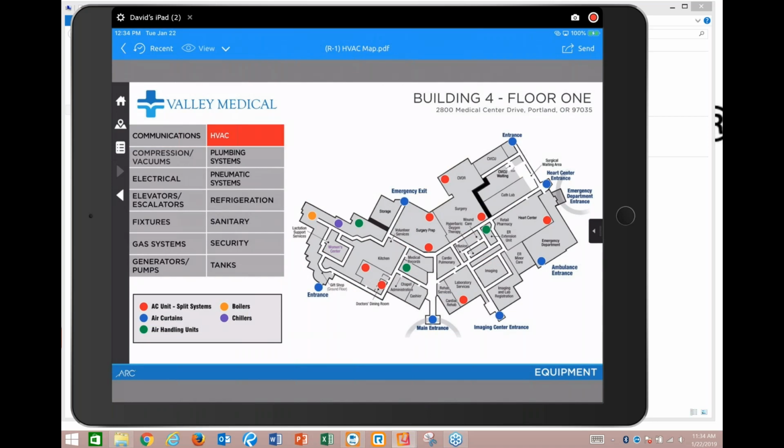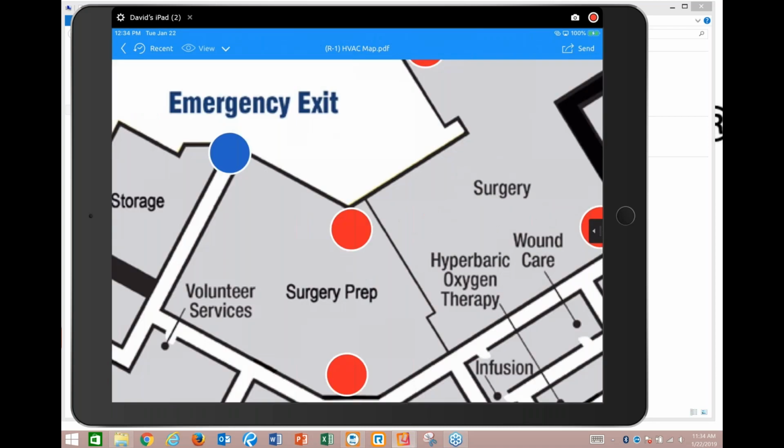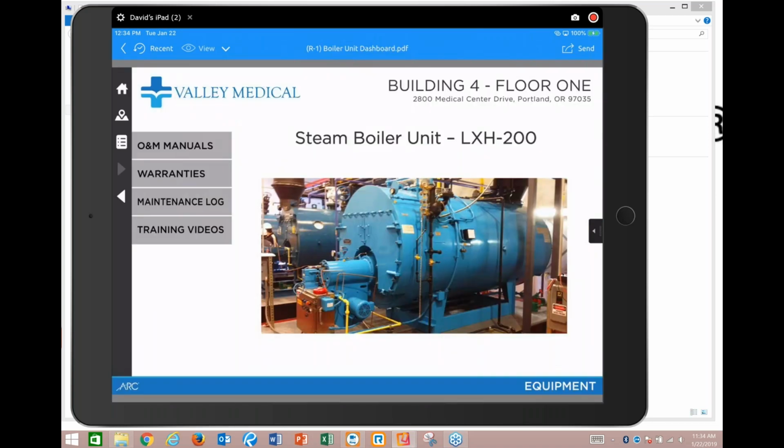So if I want to look for the HVAC units, I can click on and drill down here. I know there's a little bit of a lag, so I'm going to slow down here. And I can click on any of these units that are on this map. I click on this pin, and you're going to see a steam boiler open up here in just a second. There it is. Now you've got the O&M manual, warranties, maintenance log, training videos. You're also going to be able to do an FM schedule to this.